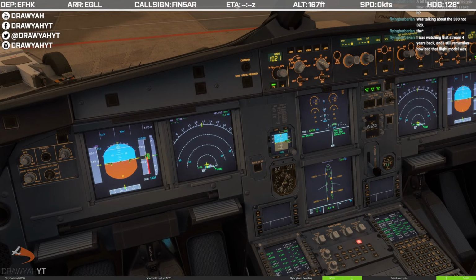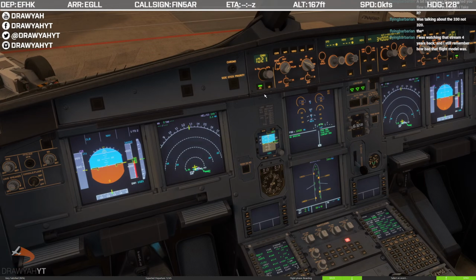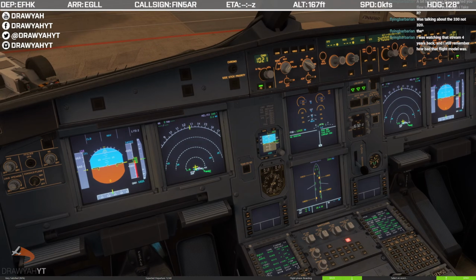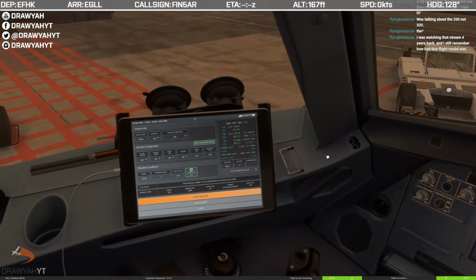No ATC, so I'm just going to set a straight cruise of 340. Curtains all set, everything's configured, flight directors on and on. And I think at this point we're now pretty much ready to go, just waiting for the final few passengers to finish boarding.